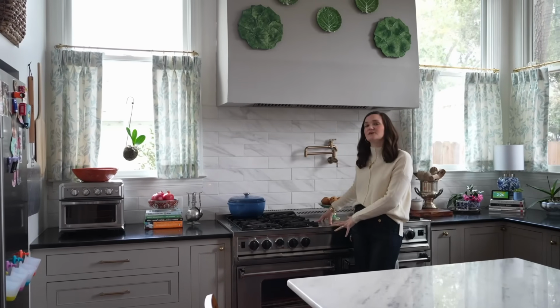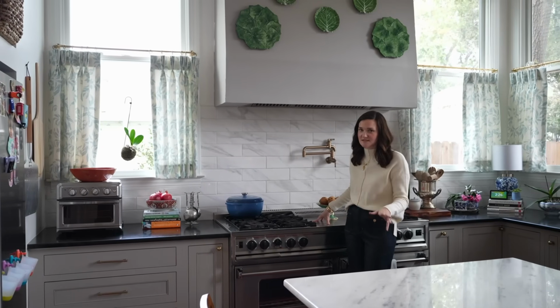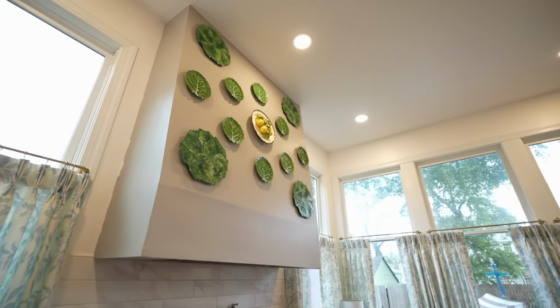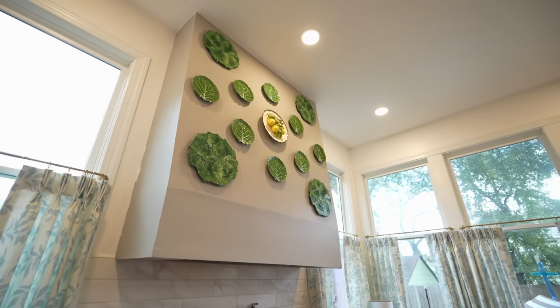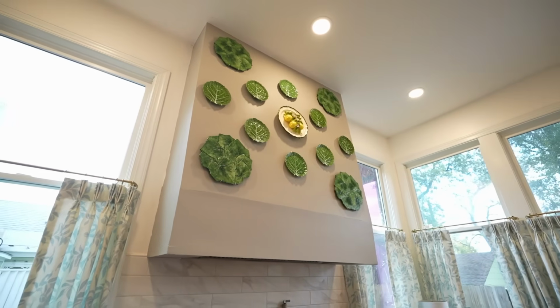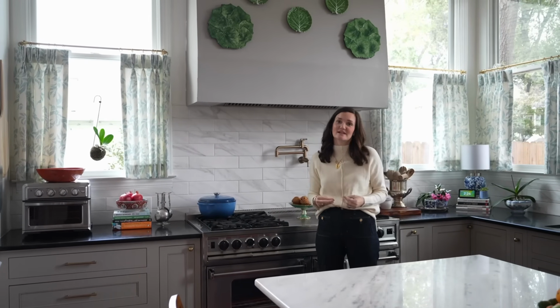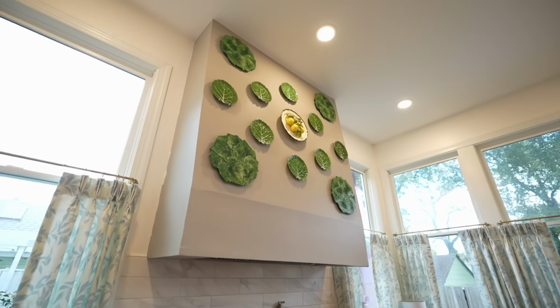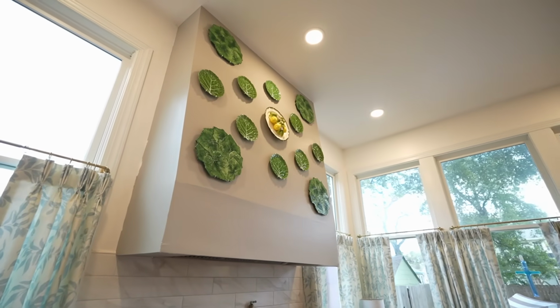And I cannot tell you how often we use this oven. It gets a lot of use. The range hood was actually built by my dad. So he lives in Columbus now, but before that he lived in Wisconsin, and he built it in his garage, disassembled it, packed it in suitcases, and brought it down to us because he is an angel from heaven and so crafty. So we then covered it in drywall and then added these plates.